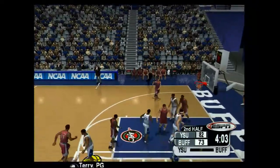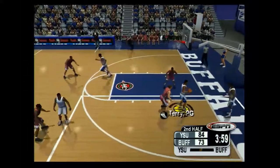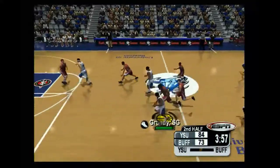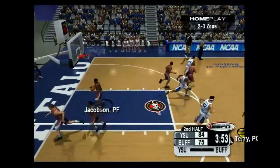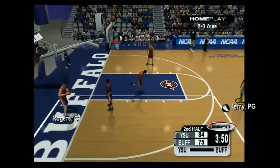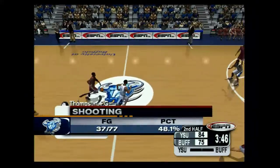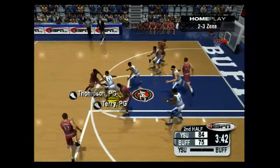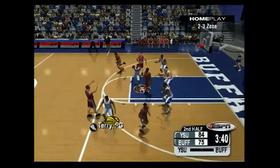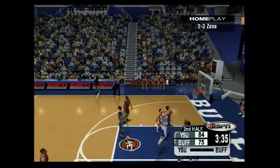J. Thompson connects from the line. 11 points between these two teams. Grundy banks in the layup. That's good. Boy, this is one of those games where it seems like you're treading water. No matter how many shots you seem to hit, you can never take the lead. But, Mike, if they can keep doing things that they've been doing on offense and make some stops, I think they can get back into this game.